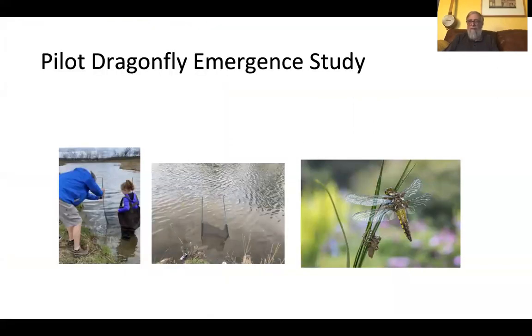And the next slide. And then I alluded to a new emergence study. Here are emergence screens. We've just got a couple of poles. These are like rebar, with window screening stapled to them, and we put them in at the edge of the pond.